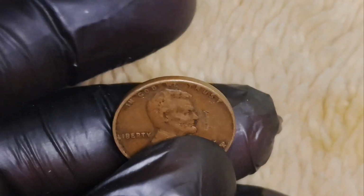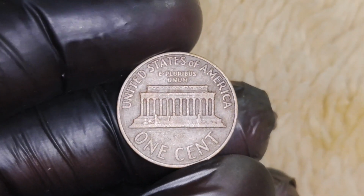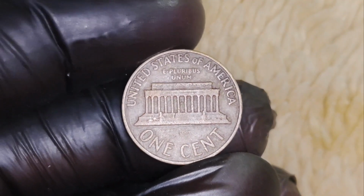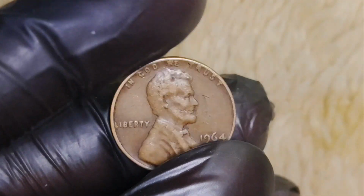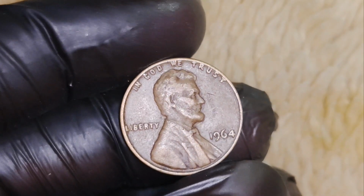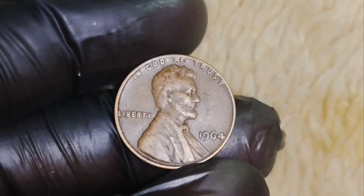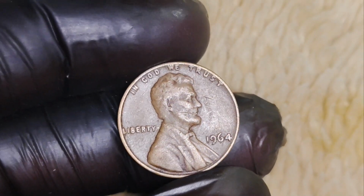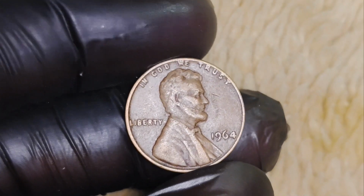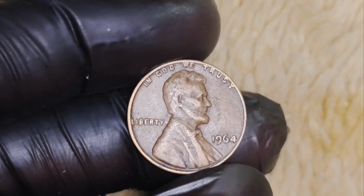The Lincoln penny was introduced in 1909 to honor the 100th birthday of President Abraham Lincoln. The design features Lincoln on the obverse, or front, and the Lincoln Memorial on the reverse for coins minted from 1959 onwards. The 1964 penny is part of this long-running series, and it was minted in huge numbers, billions of them. However, not all 1964 pennies are created equal, and that's where things get interesting.